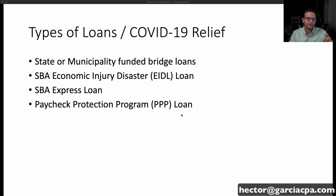Then there's the SBA Express Loan, which is a traditional 7-year loan. The interest rates will be really good, and you will usually have 7 years to pay it back, up to $25,000. You go through your bank for that. So you go to your bank or any bank that does SBA loans, you request the SBA Express Loan for $25,000, and they should be able to direct you in that.